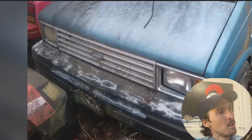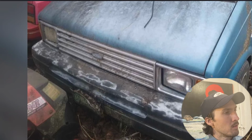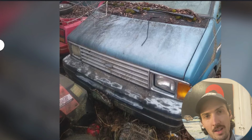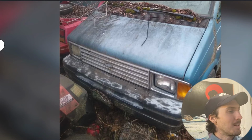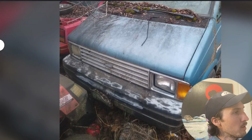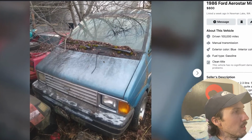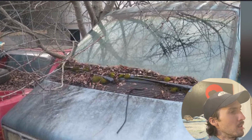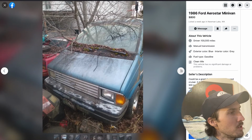And I will say, in terms of the design of the car, it fits very, very well with it. It's a little bit less flashy and showy, and that kind of goes with the Aerostar's handsome, basic demeanor. So the Ford badge here is obviously missing, and there's just a ton of growth and foliage and whatnot. You probably don't want to start your windshield wipers because they'll probably scratch the windshield.